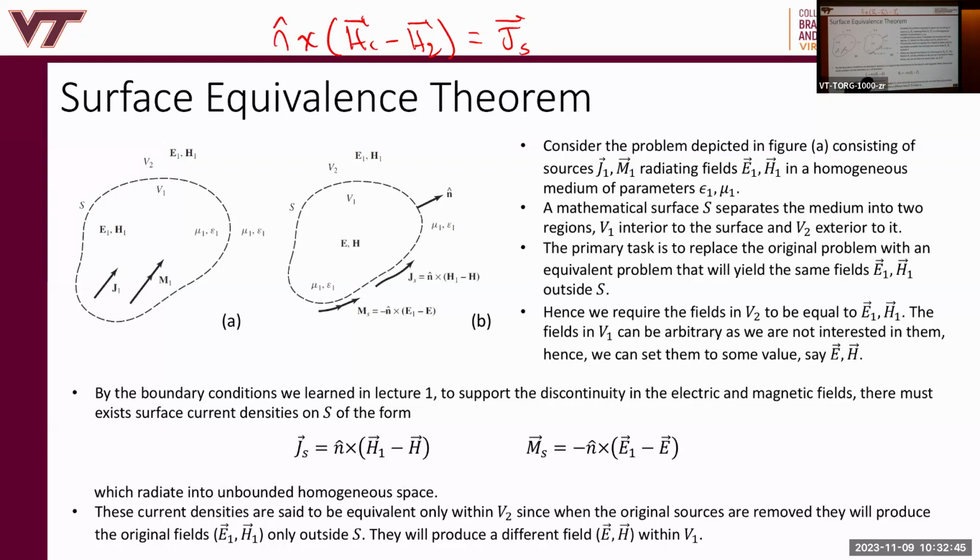So this is the correct current based on boundary conditions. I have defined some mathematical surface in space and I apply the boundary conditions to that surface. That's all it is. This is the boundary condition for J, and this is the boundary condition for M. So now what have I done? I've removed these sources. I don't need the sources inside anymore, and I just have a new problem with sources defined on some surface that radiate the same fields. This is tremendously useful, and it shows up a lot. We'll see some examples, all right?